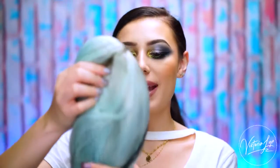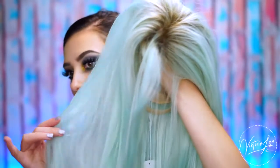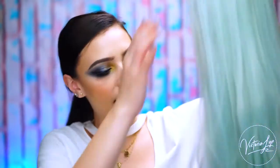So this is what the wig looks like out of the bag. I'm going to go ahead and take the net off. Here is a look at the wig. You can see it's like a minty blue. It is definitely not a super vibrant blue, but I do think this is way more wearable than a really bright blue. This is something that I definitely would wear, and I love it.